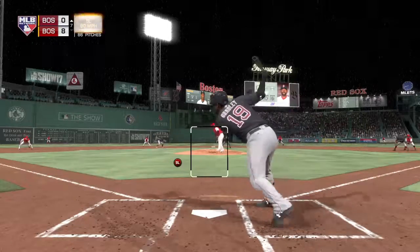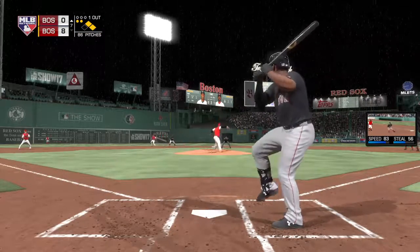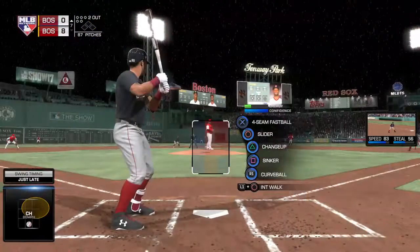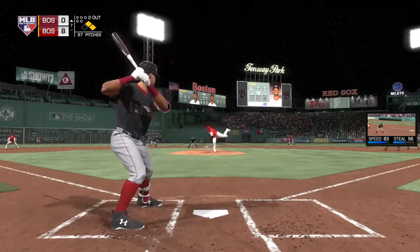Jackie Bradley Jr. is in for the 3rd time now as he takes a called strike. It's 0-1. Oh, what a good slider down the way. And I'm telling you, late in the game to throw that pitch with that type of precision, man, your manager feels good about the decision of leaving him in.